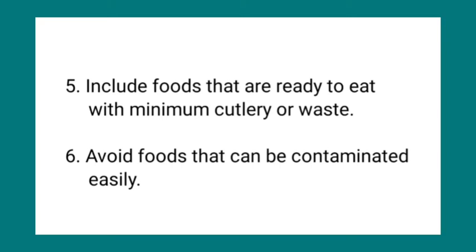Next, you want to include foods that are ready to eat with minimum cutlery or waste. So you want to ensure that you pack foods that are not going to require a lot of assembling or an excess amount of tools or equipment to consume.